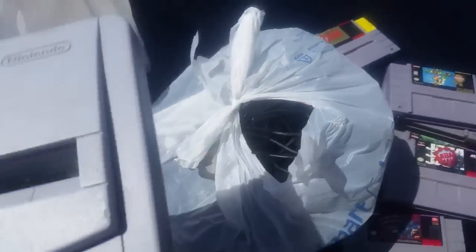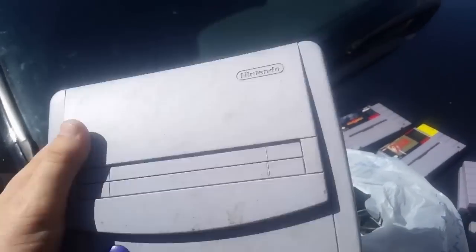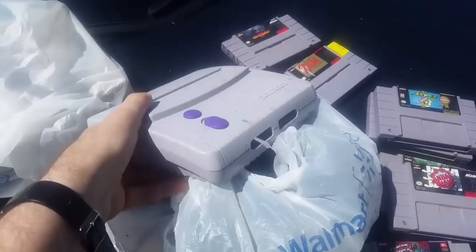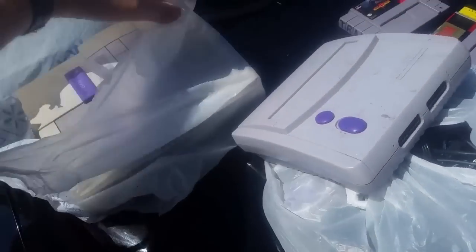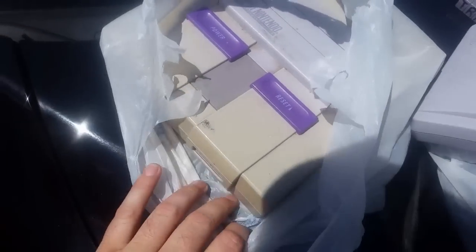You got some... wow. You got a pin in there. I couldn't get it out. I can get it out. My little boy probably did that. Yeah, it's going to need a good cleaning.